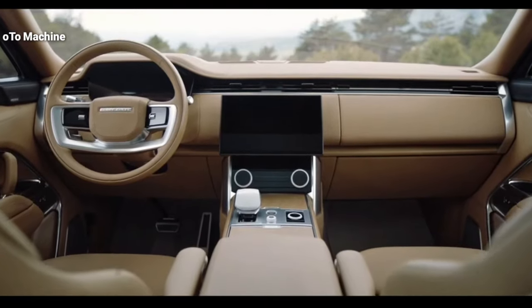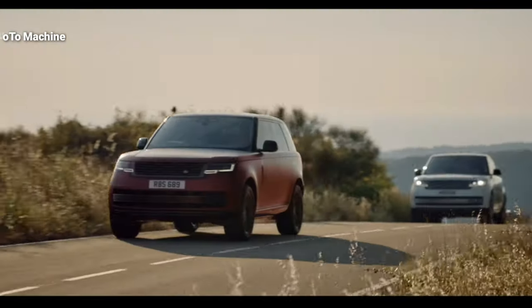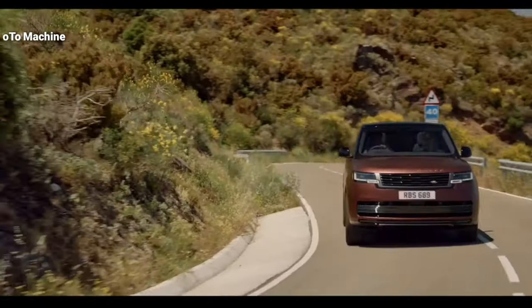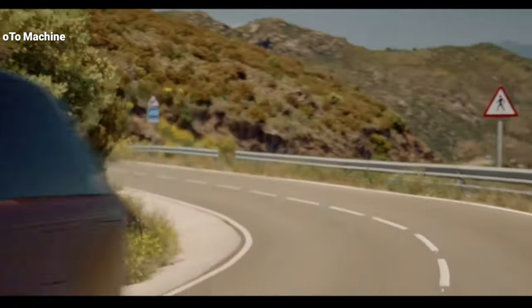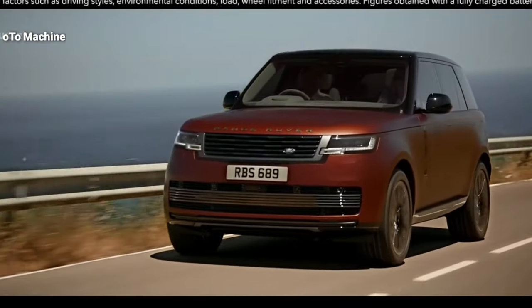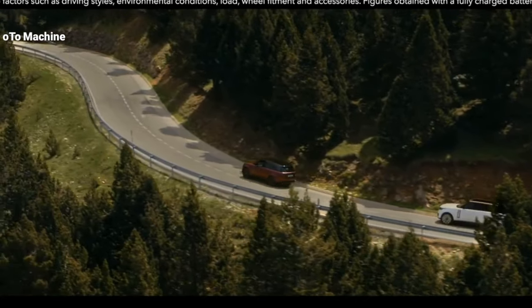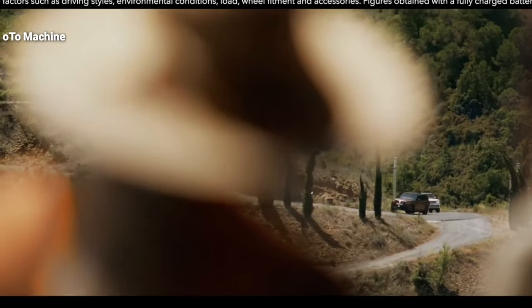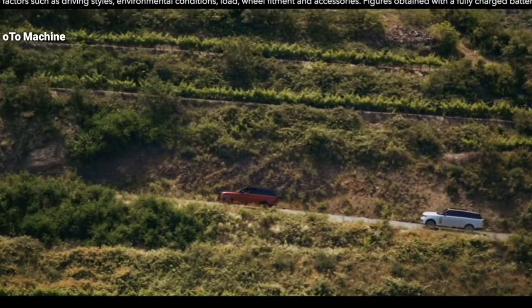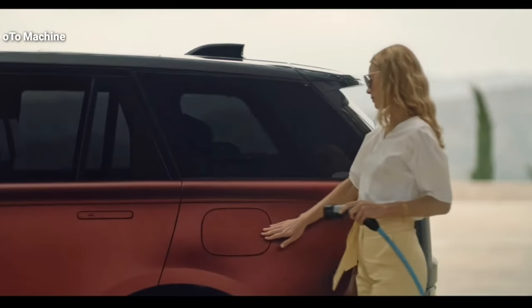Land Rover says a 434 HP plug-in hybrid option will join the lineup for 2023 and will offer up to 62 miles of electric-only driving. An all-electric model will be available starting in 2024, and a high-performance SV model is said to be in the cards, possibly with a more powerful version of the twin-turbo V8. When we have a chance to test drive the new Range Rover, we'll update this story with driving impressions.